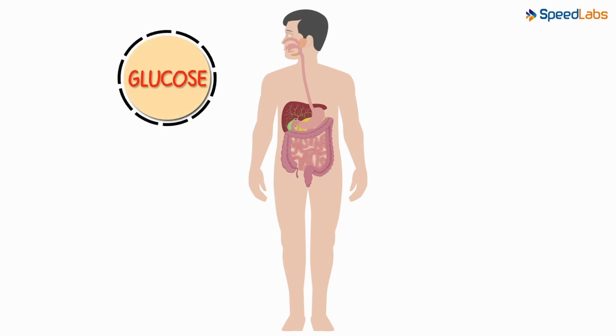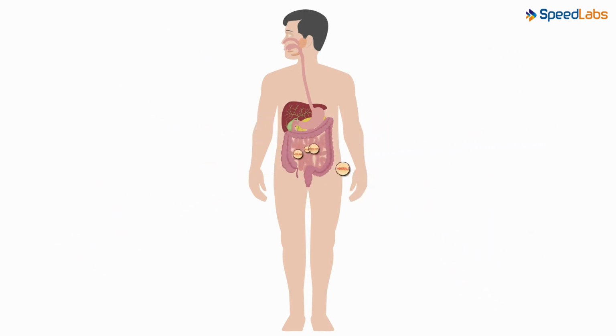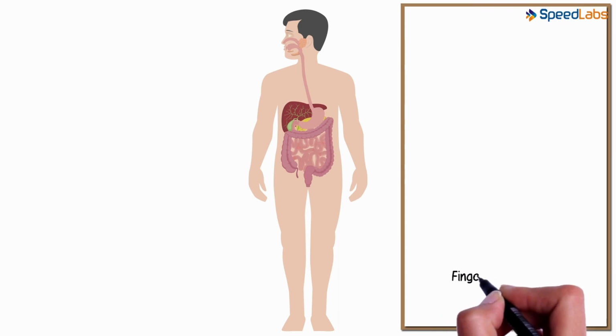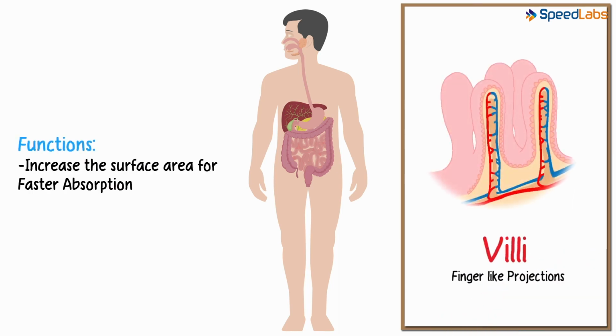As we have seen in the earlier videos, the end products of digestion like glucose, amino acids, vitamins and minerals get absorbed by the body. All this happens in the small intestine. Parts of the small intestine called the jejunum and ileum is where maximum absorption happens. If you remember, tiny finger-like projections called villi increase the surface area and allow faster absorption.